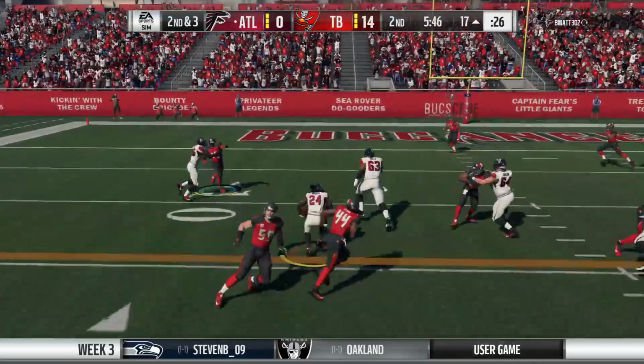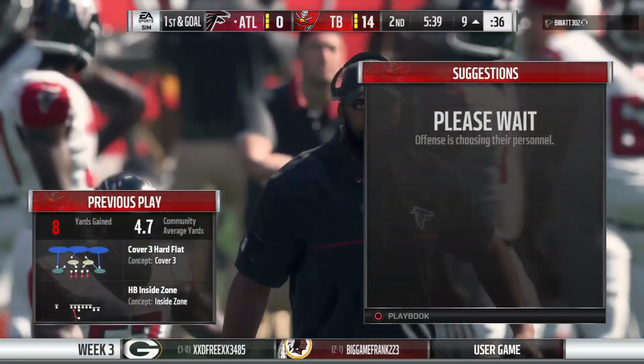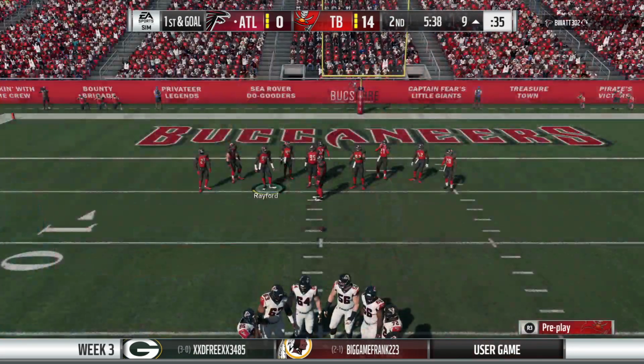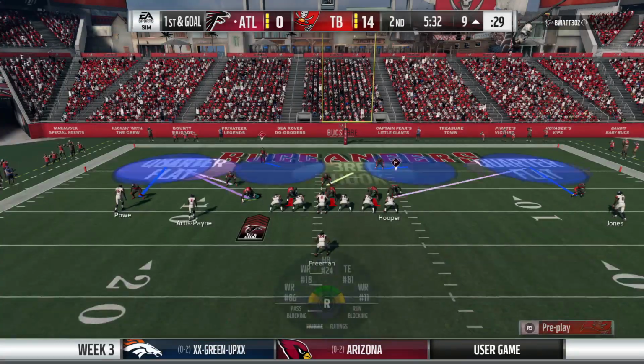On 2nd down, Freeman. And now they're inside the 10 as he's brought down at the 9. It's an 8-yard pickup, and it leads to a 1st and goal. I'm okay with the call there. In fact, I actually like it. I know they're down a couple of scores, but the running game worked in that situation. I would continue to go in that direction.